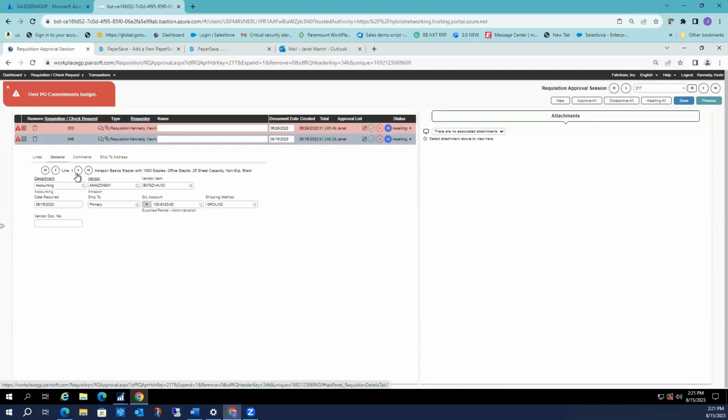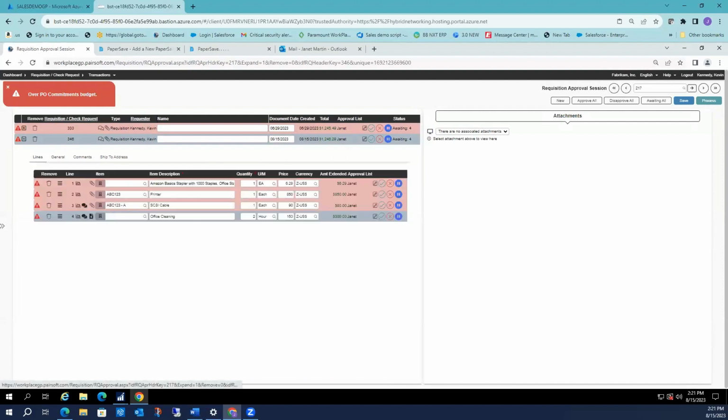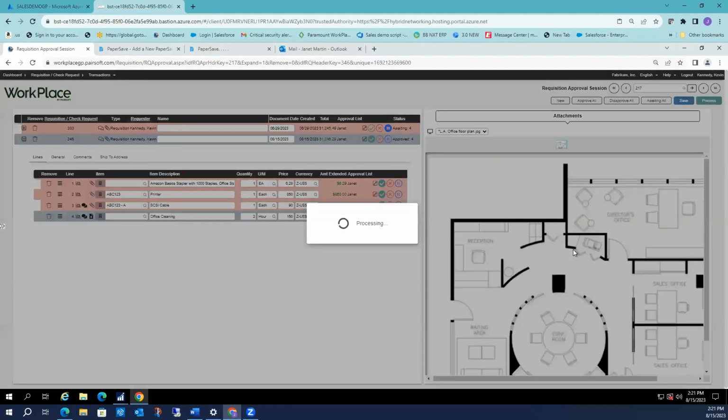But I really want to look at those vendors and those GL accounts. I can move through relatively quickly, go back to those lines. I see there's a comment. I can click on it and view that comment. I can add comments if I would like to, but I'm going to go ahead and approve everything, and process it. There's that attachment that we did together.